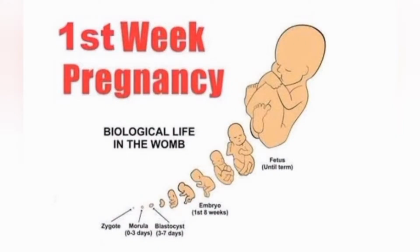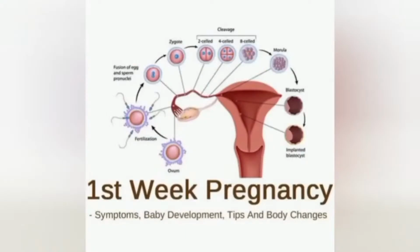Ovulation occurs when a mature egg is released from the ovary, pushed down the fallopian tube, and available to be fertilized. The lining of the uterus has thickened to prepare for a fertilized egg. If conception does not occur, the uterine lining will be shed. The shedding of an unfertilized egg and the uterine wall occurs during menstruation.